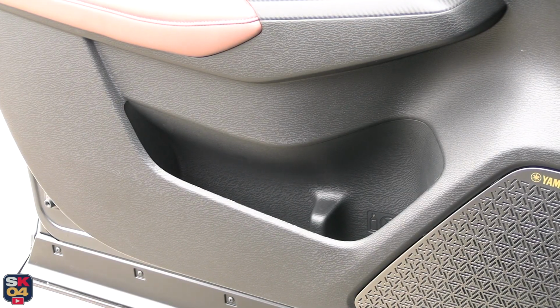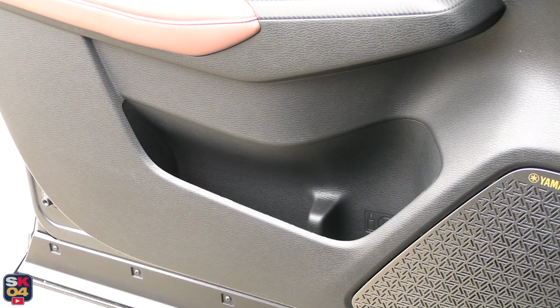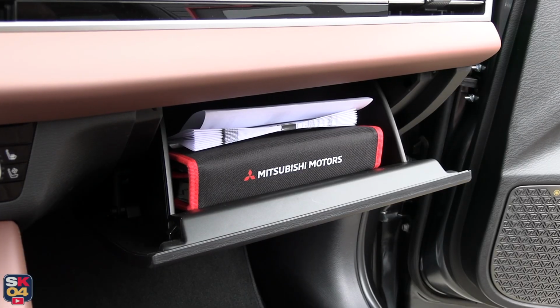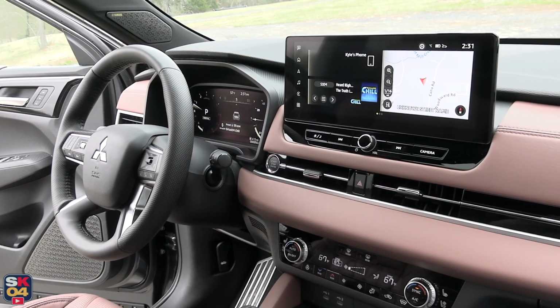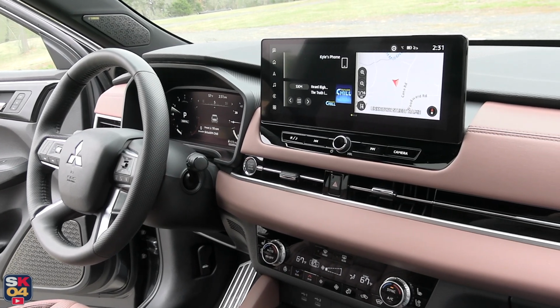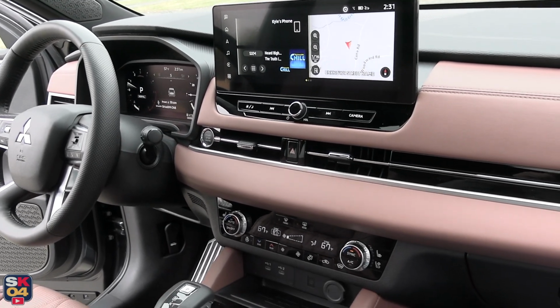For 2025, the armrest storage was increased by 45%. The cup holders were moved forward from immediately in front of the storage area in the center console to a location next to the gear shift, where they're more easily reached.